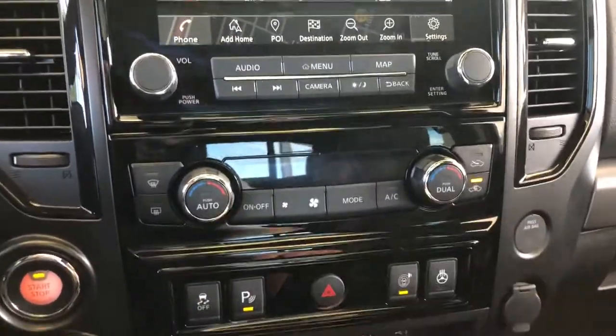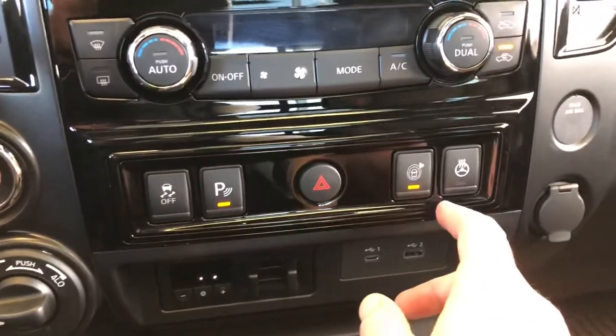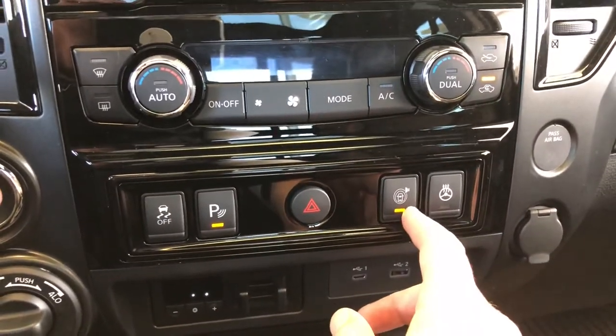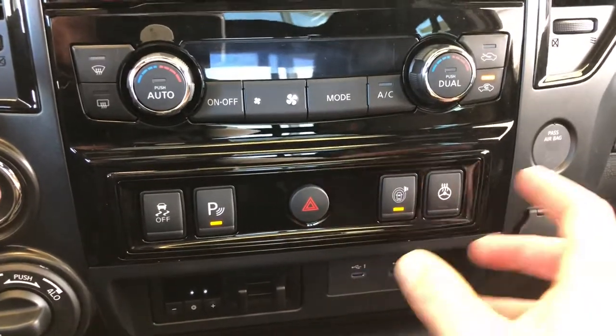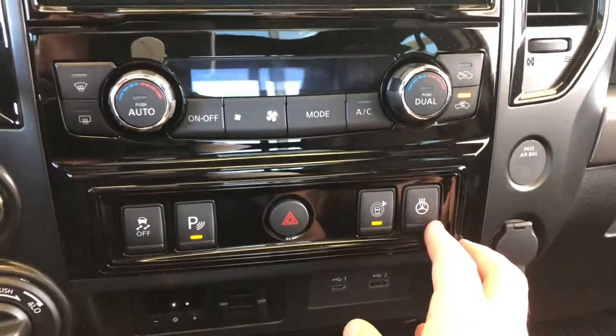Down here, I said dual climate control. You also have all your buttons for traction control, turn your park sensors on and off. And then the vehicle does have a lane detection system. So whether you want to let it know whether you're going to leave your lane or put you back in your lane, you turn that on and off. And then you have heated steering wheel as well.